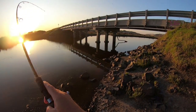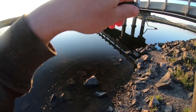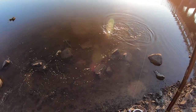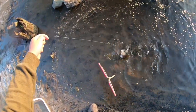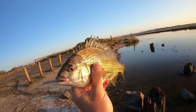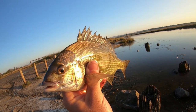What the hell? What the hell? What is this? Get up. What is that? Oh, it's a bream. Look, that's a good bream on bread. I was just saying, I don't think I'll be getting a bream on bread, but there he is. Look at that. Little mid-20s bream on bread. Believe it or not. I didn't think I'd get any bream on bread here.